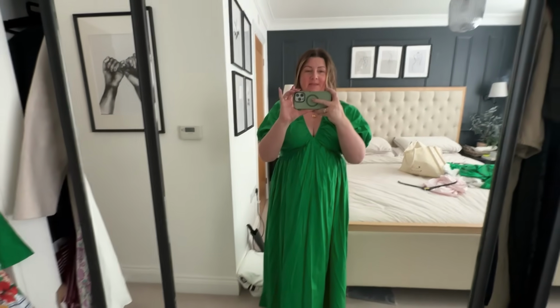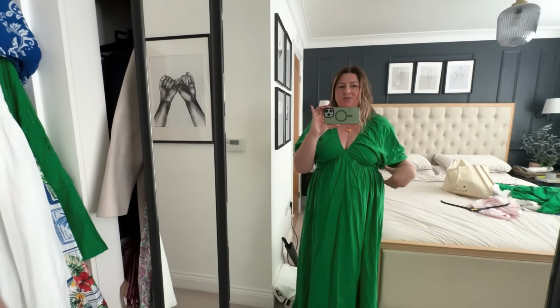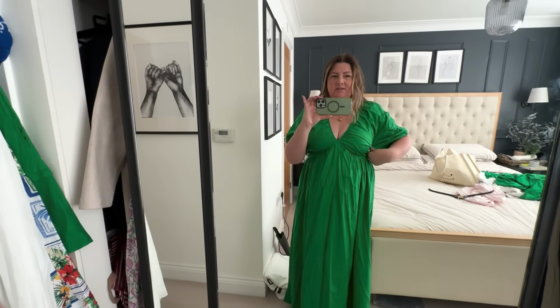Sadly, again, another dress just not right. If it had been like that, oh, stunning. But no, it's like that. And even if you try pulling it down, it then starts creasing, and that's not too bad if you fold it, but that's not realistic. You can't walk around like that. It's going to puff out, isn't it?